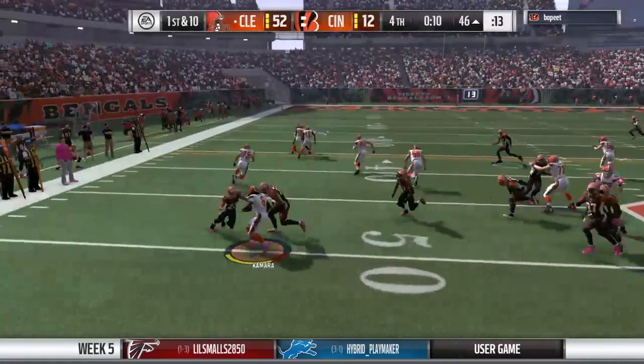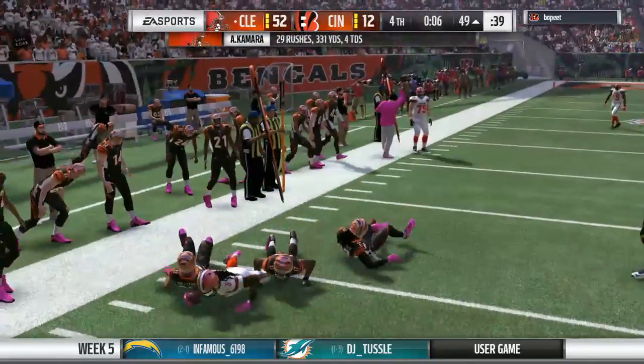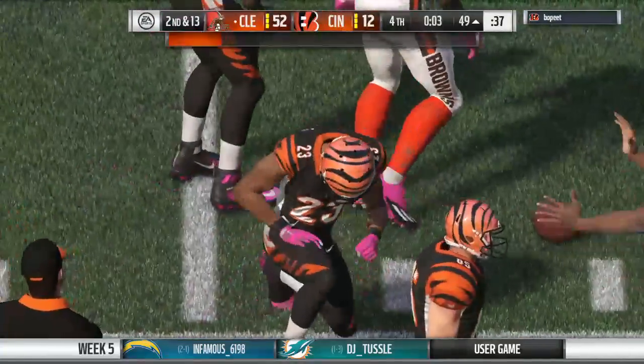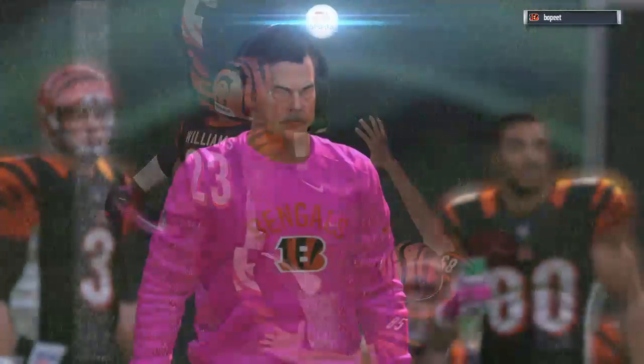Now a handoff as they run left side. And that play will go nowhere. Losing yardage back near midfield at the 49. A loss of a full 3 yards, and now it's second down.